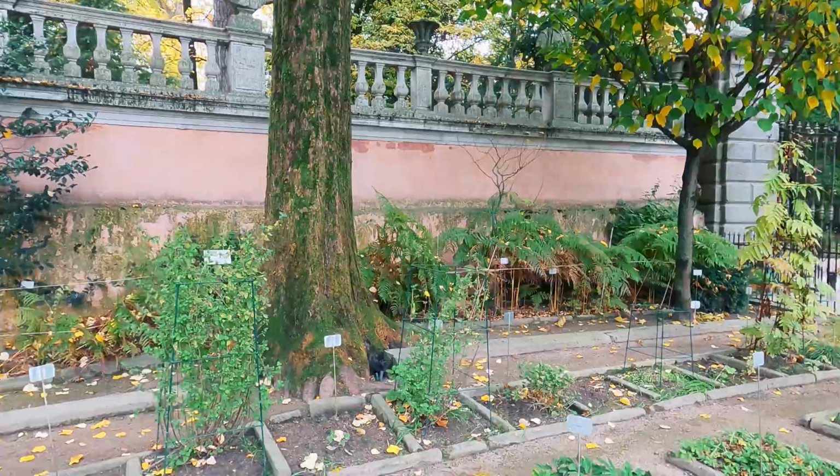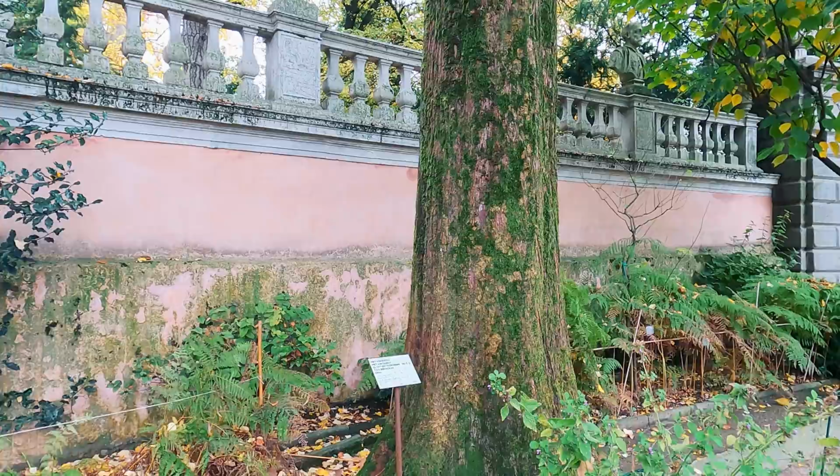Another tree, the Metasequoia, coming from China. Here it doesn't say the year.